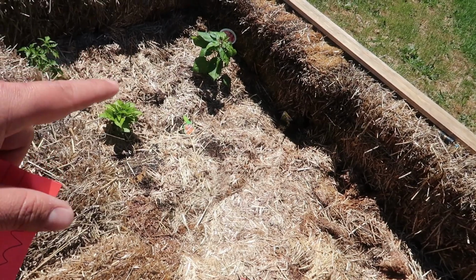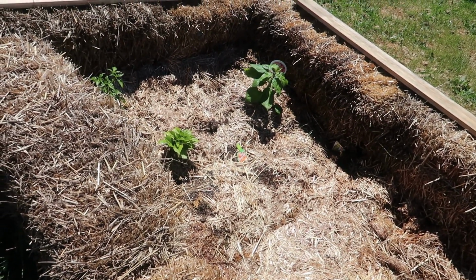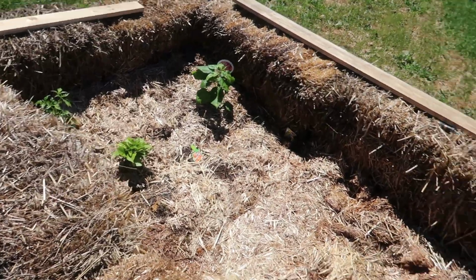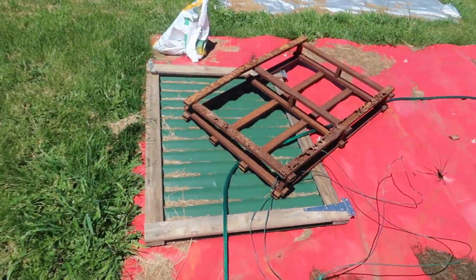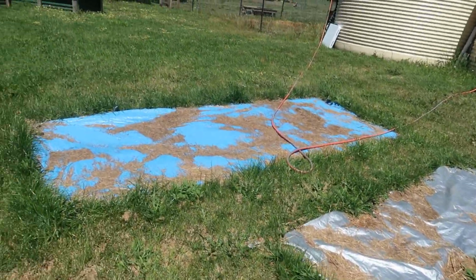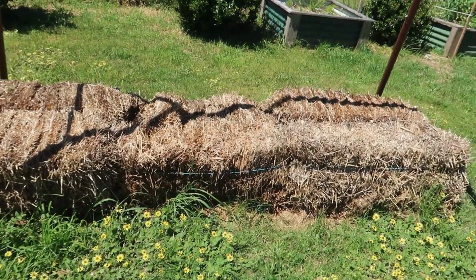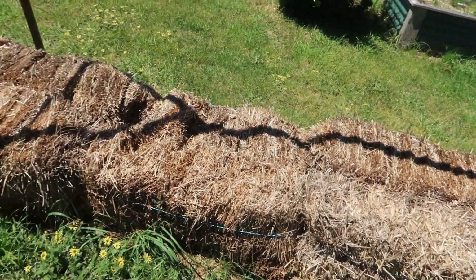There's a couple of the ones that were dead. I think they're coming back, so I'll just leave them and we'll see how we go. That's pretty much all I put in the ground, which is disappointing because this year I really wanted to get a head start on what we did last year. And speaking of last year, it's almost been a year since we moved down here.